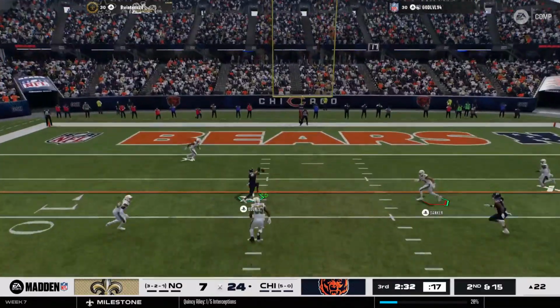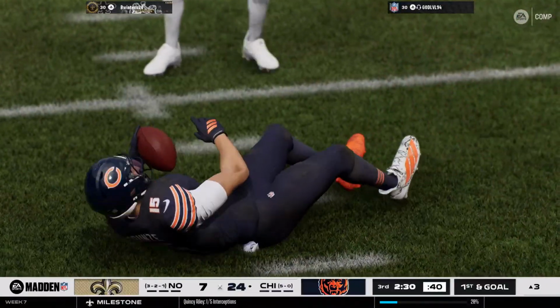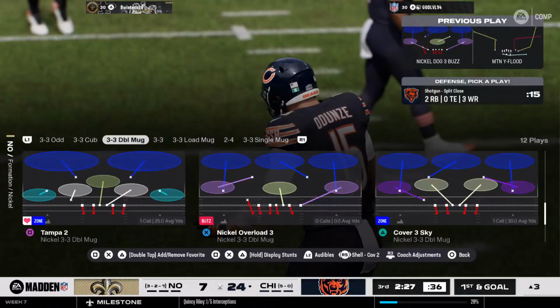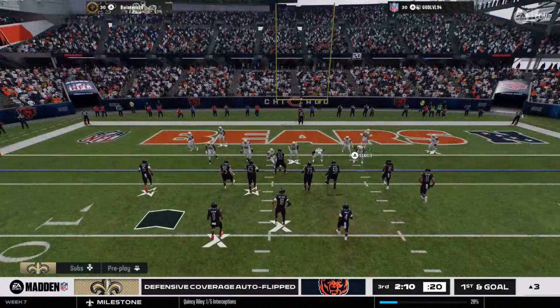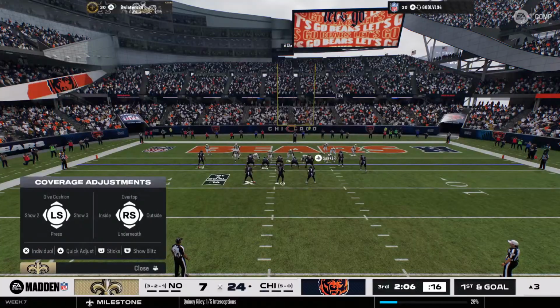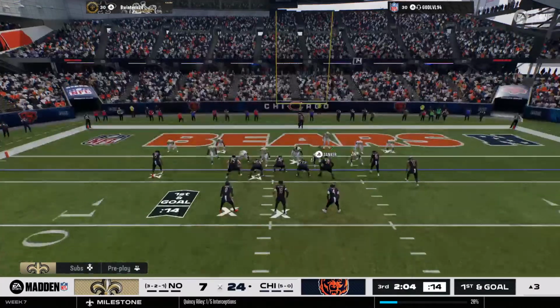Back to throw, Williams. Oh, Doozy wide open. It's complete. That puts him in excellent position, 1st and goal after a gain of 19. That's another Bears first down, 1st and goal at the 3-yard line.